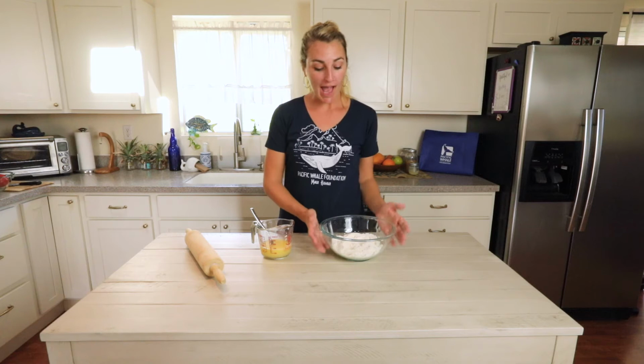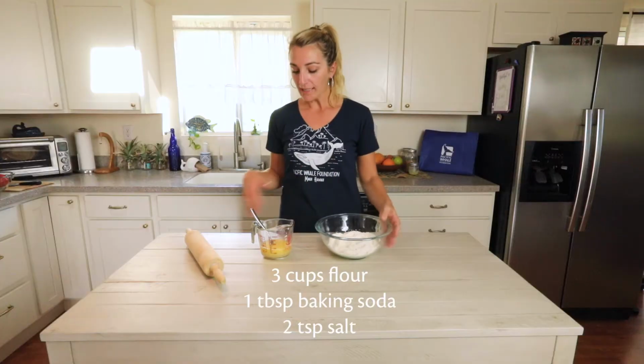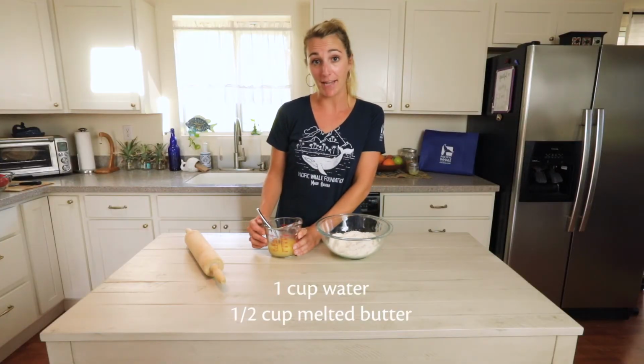In an effort to avoid the single-use plastic packaging that often comes when you purchase tortillas, we're going to make our own. So right now I have my dry ingredients mixed, which is just flour, baking soda, and salt. And I'm going to add my wet ingredients, which is just water and melted butter.